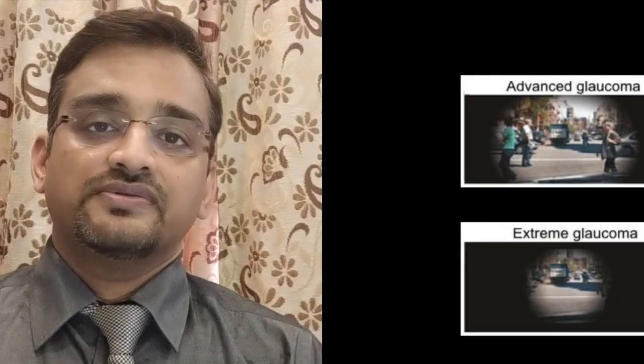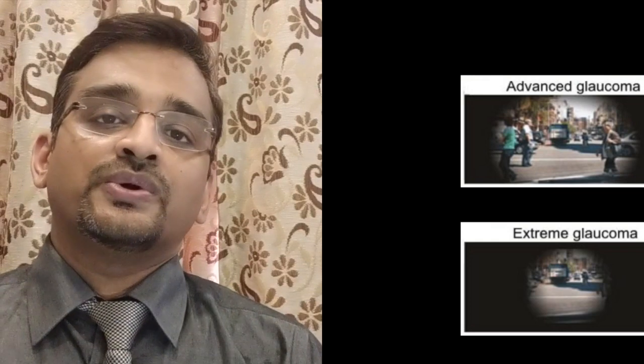Next, patients who have very advanced glaucoma will have difficulties while moving around. They are more prone to falls and injuries because they are not able to judge depth. So they will have difficulties in navigating themselves through the markets, through the busy roads, and even while walking down the staircase. They have to be very, very careful. In fact, it's always preferable for them to take along one attendant whenever they are going out in busy streets.